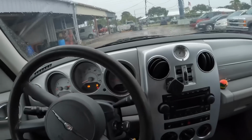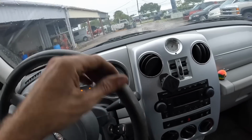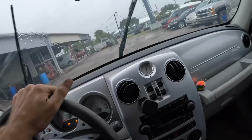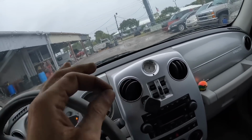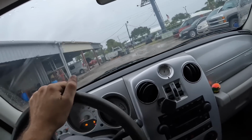Last time I asked that question, a lot of you guys had many ideas that came up in the comment section, and I am considering all of said ideas on what to do with this PT Cruiser. But like I said, first things first, I want to get it into a decent and safe operating condition, and then we can make judgments from that point forward.